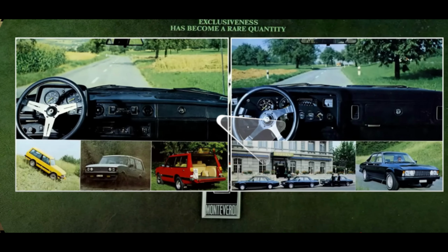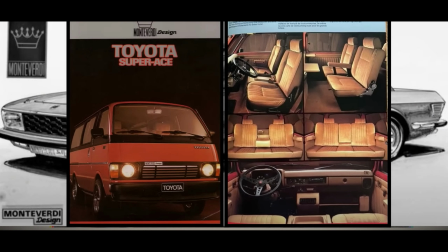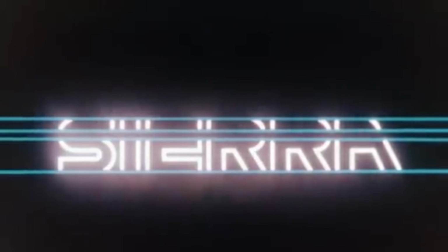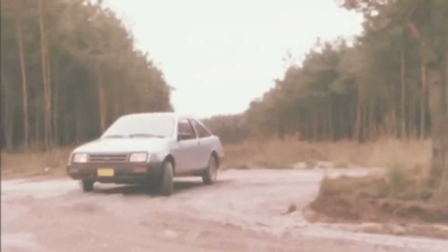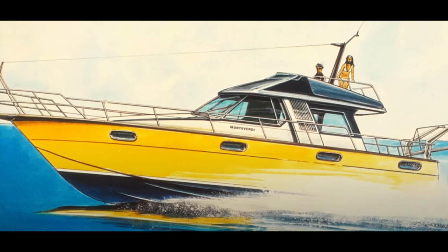In 1975, he founded a separate company called Monteverdi Design, which handled design and styling work for brands like Opel, Toyota, Subaru, and Ford. According to some sources, the Sierra name, later used by Ford for its 1982 European model, was purchased from Monteverdi. Beyond cars, Monteverdi Design also worked on luxury yacht styling and even released a series of 24-karat gold-plated wristwatches in 1978.